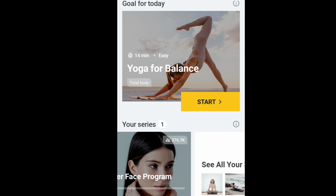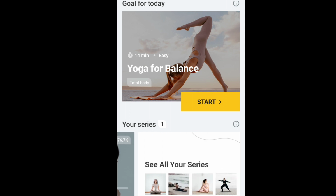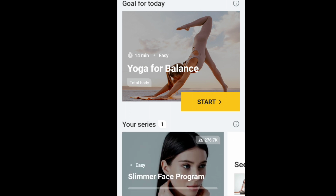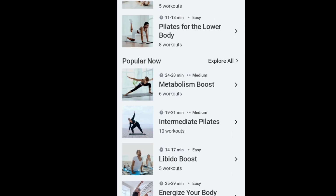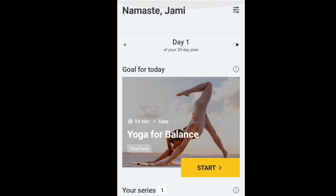So let me go ahead and pull up what the actual program looks like for today so that you can actually see the kinds of exercises that they will put in for you, and it'll give you an idea of what is on your plate for that 15-minute, 14-minute total body yoga.